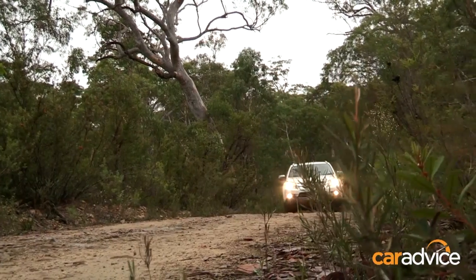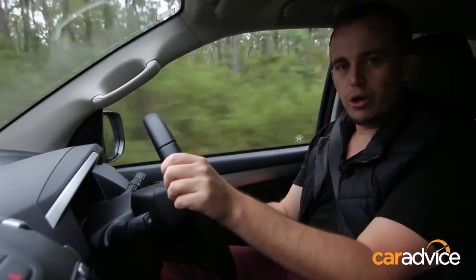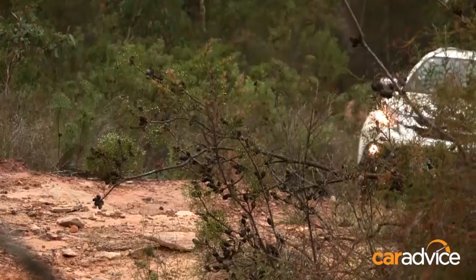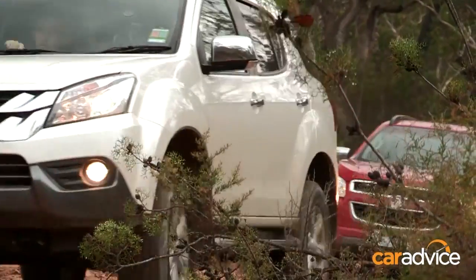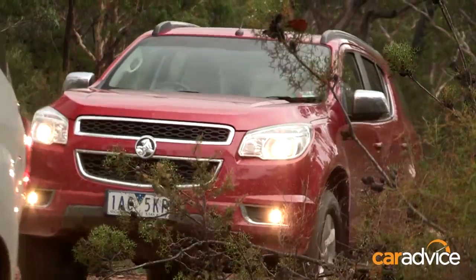As it does on the road, the MU-X feels a little bit more composed off the road. It doesn't feel quite as pogo-y over the bumps, and the suspension lets the car rebound quite nicely. When it comes to the rough stuff, both cars have a switchable 4-wheel drive system that works on the run. Neither have locking diffs, and the MU-X misses out on a full-scale hill descent control system.